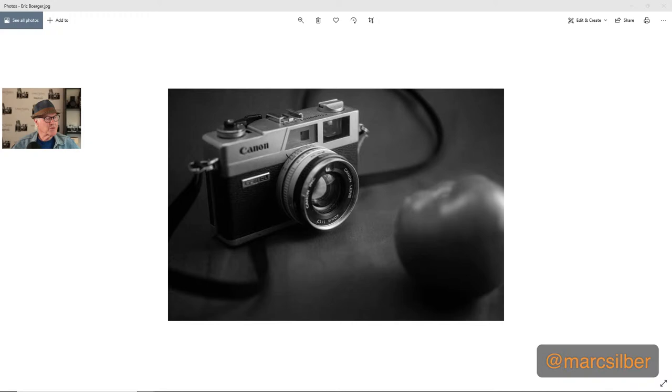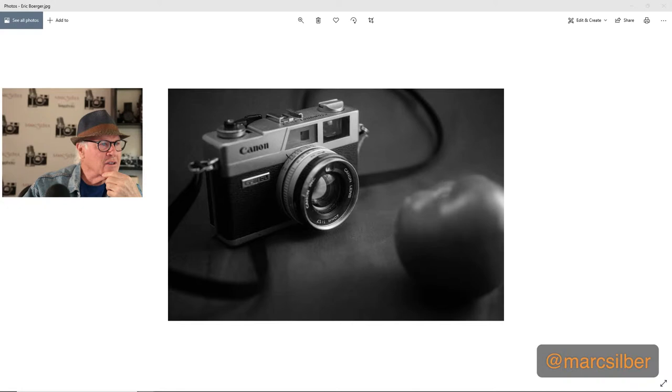A photograph is a communication tool, so you want to make sure you're clearly communicating what it is. I don't quite see it though. I like where you're going and I like the fact you're doing a still life, but I feel like maybe the camera by itself is enough.